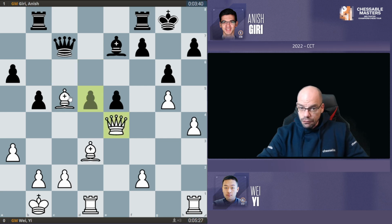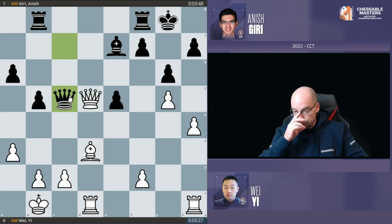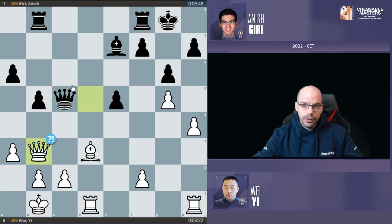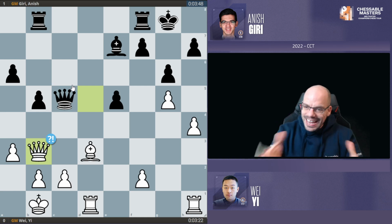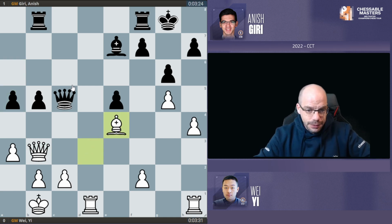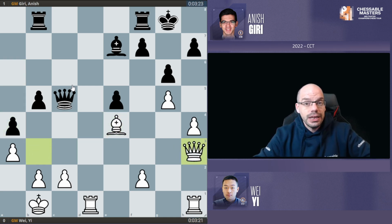And so he plays d5, and only then does he recapture on c5 with the queen. Now, of course, it is an invitation for a queen trade, steering towards a likely draw, but Wei Yi was in a fighting mood, and he dropped the queen back to b3. But now things have really sharpened up. So now here comes the attack by Anish, a5, and here comes the attack by Wei Yi, queen h3.